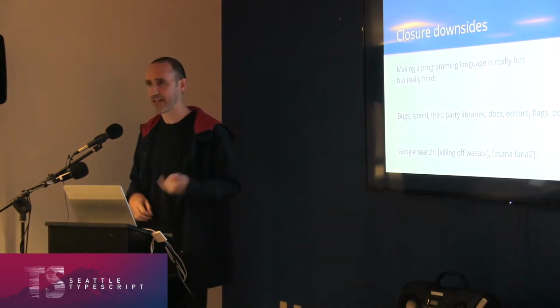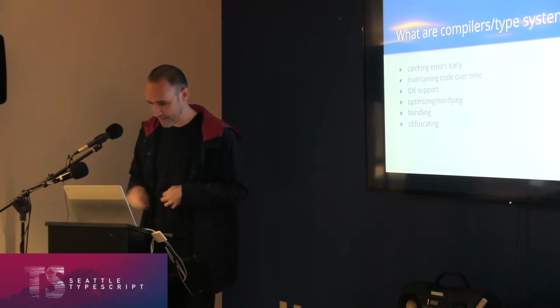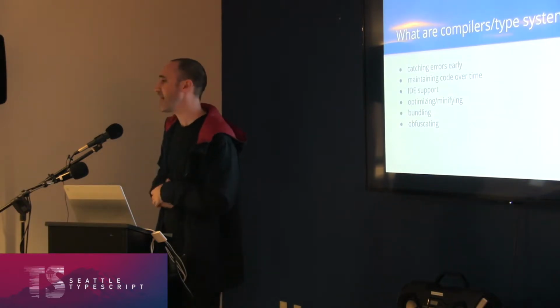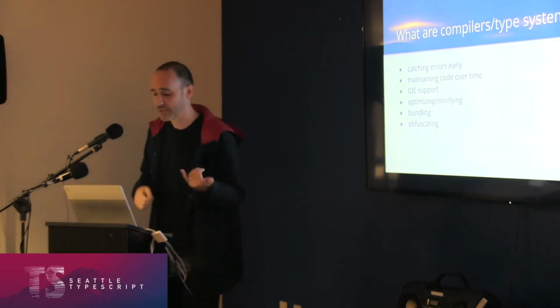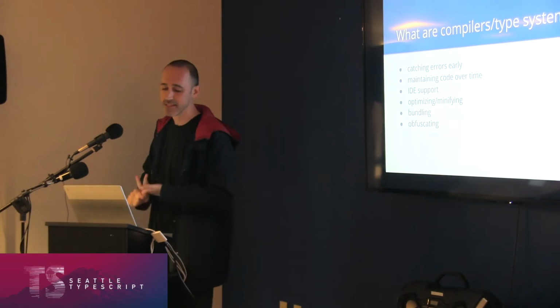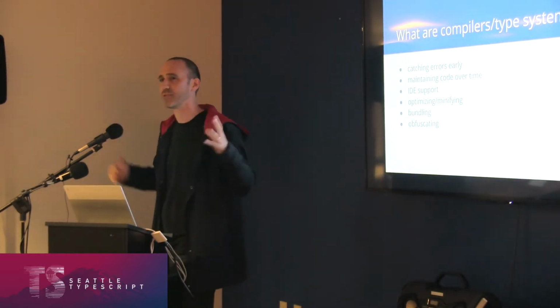Asana is another startup that had a language called Luna. They gave it up and actually adopted TypeScript. So I might take a step back and say, what do you use compilers and type systems for? And here's a list of things that I care about. Catching errors early, code maintenance over time, IDEs, minification, bundling, obfuscating. This is sort of like what Webpack, Uglify, all these tools do as a whole.